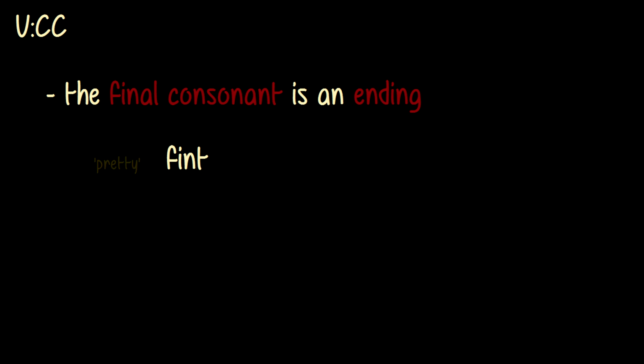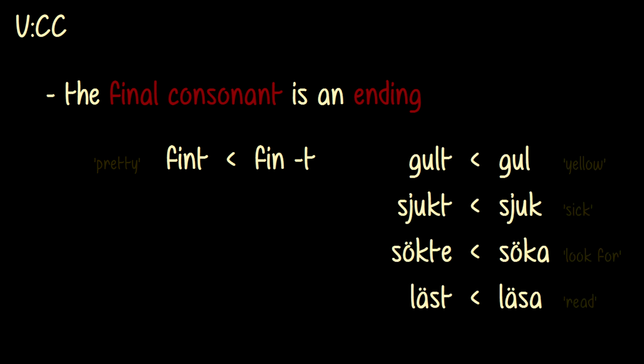Let me give you an example. Fint. This is pronounced with a long I and two consonants. This is because the basic form of this word is fin, with a long vowel and a single consonant. When we then add the neuter t, the vowel remains long because, as I told you, if the vowel is long in a word's basic form, it tends to remain long even if the word is changed. This is essentially what this is about. If we add endings on verbs and adjectives that originally have only a single consonant, their long vowels will remain long.